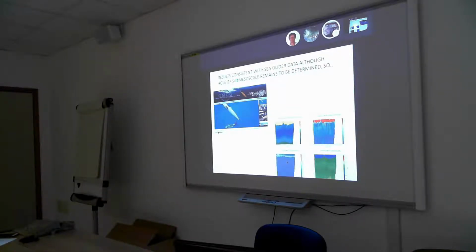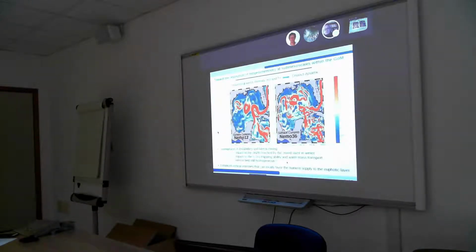And what we say is, well, this has to do with this kind of variability, which is more frontal. This scale of variability needs to be addressed with a higher resolution model. So this is what we're doing now, trying to look at the higher resolution physical model. So instead of 8 kilometers, now we have a model which is about 2.5 kilometers, and we are looking into this right now.